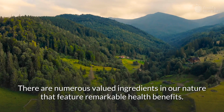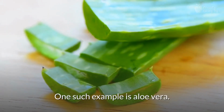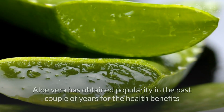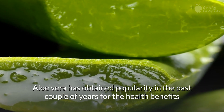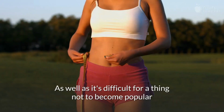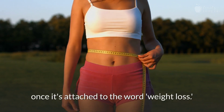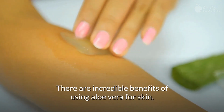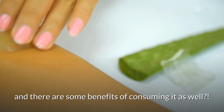There are numerous valued ingredients in our nature that feature remarkable health benefits. One such example is aloe vera. Aloe vera has gained popularity in the past couple of years for the health benefits that it offers, as well as because it's difficult for a thing not to become popular once it's attached to the words weight loss. There are incredible benefits of using aloe vera for skin, and there are some benefits of consuming it as well.